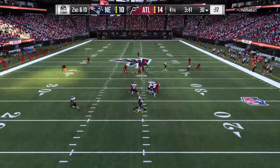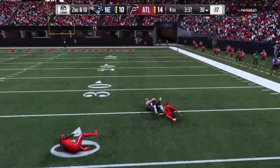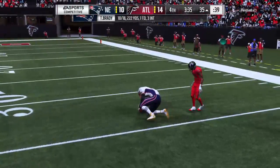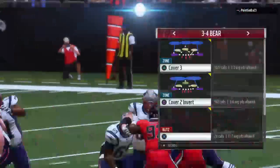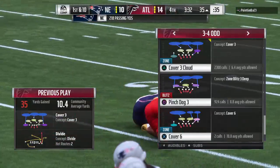Looking back to the air on 2nd down. It's Brady. Going to air it out deep for Gronk. And he's got a man, complete. And he's going to get this down to the 35-yard line. And that one results in 35 yards.